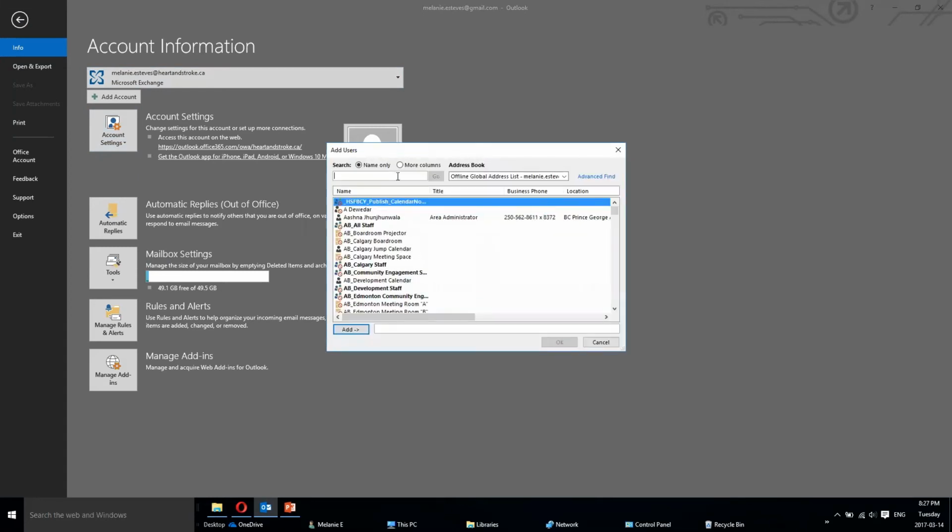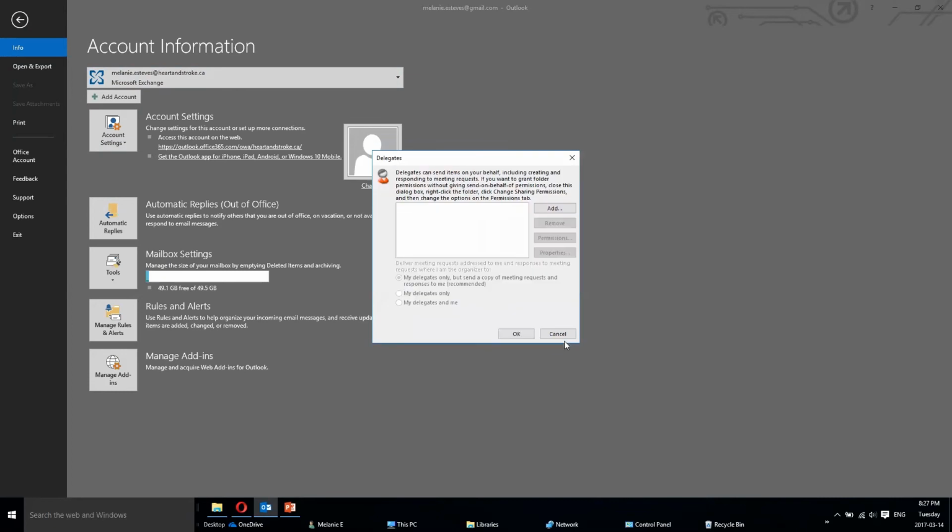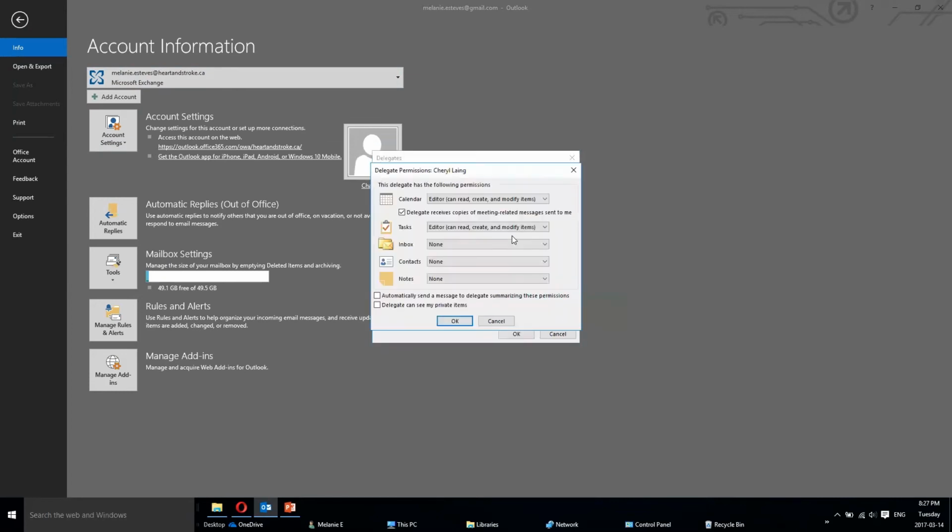So here I can go into the company's address book and find a particular person. I'll look for Cheryl again and add her and click OK. So once I click OK, I can decide what exactly I want Cheryl to have access to. Do I want her to have access to my calendar? And I can even decide what exactly she can do. I can give her access or not to my tasks. I can give her access or not to my emails, and so on and so on.